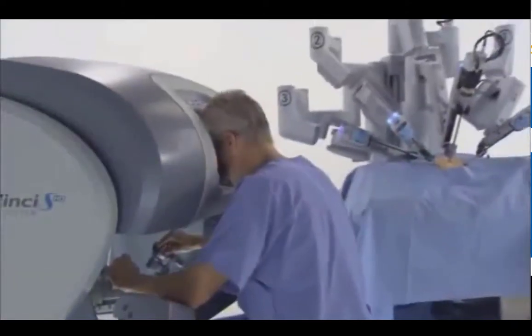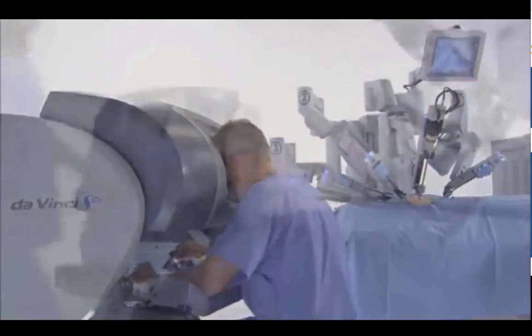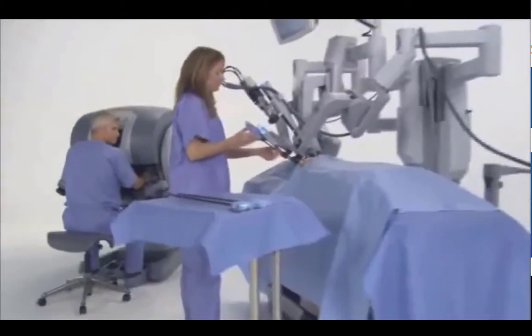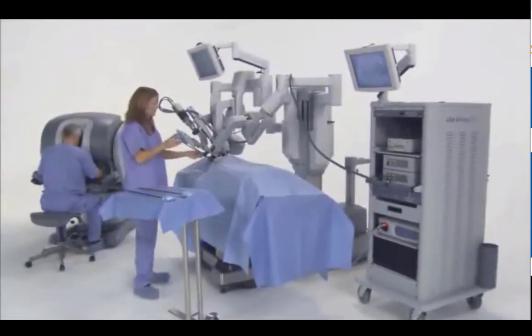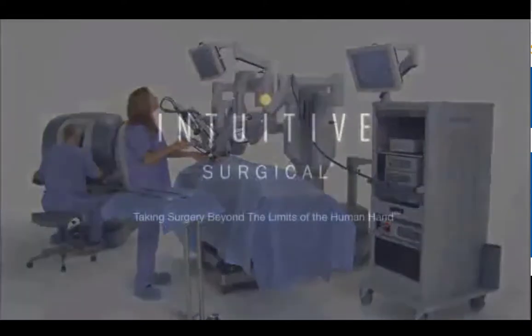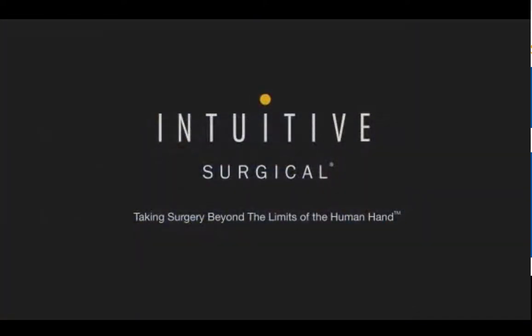Da Vinci provides a streamlined surgical experience that benefits the hospital, the surgeon, the OR team, and, most importantly, the patient.